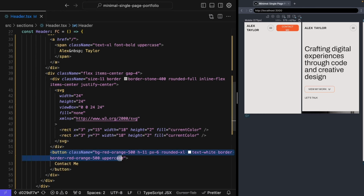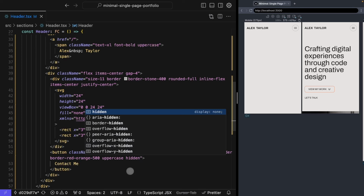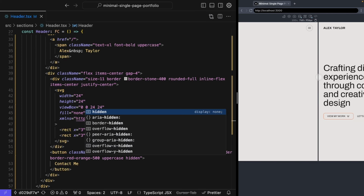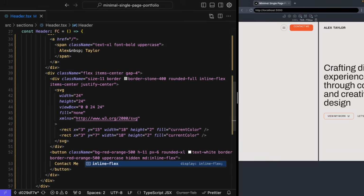So that's going to be this button right here. I need to hide it at the mobile view. So by default, this button is going to be hidden. So I need to add the hidden class for display none, and that should take it away. But then what's going to happen is we can't see it until we bring it back at the medium size. So I need to say medium, and I'm just going to make this inline flex because I want my buttons to be inline flex. They're much easier to work with that way.